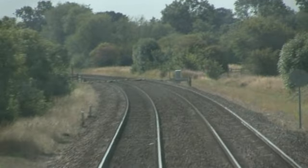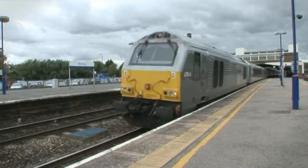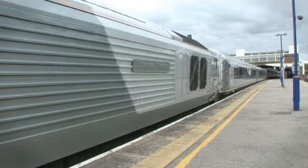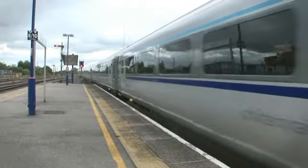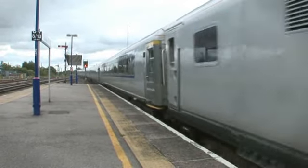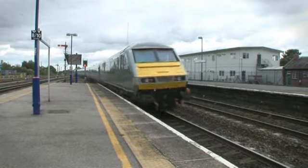Banbury Station is our last stop before London on this service, and it's from this point onwards that the recent project has transformed the journey by increasing the line speed to 100 miles an hour through a series of pinch points, through which trains had previously had to travel much slower.